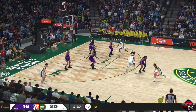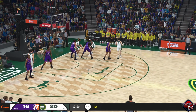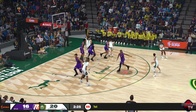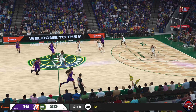And here's Heidemann. Pass to Johnson. Over to the wing. Here's Heidemann. Now Johnson from past the arc. Bad shot. She's missed 3 and made 4 of her 7 attempts.